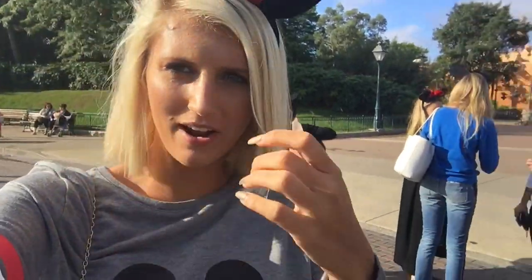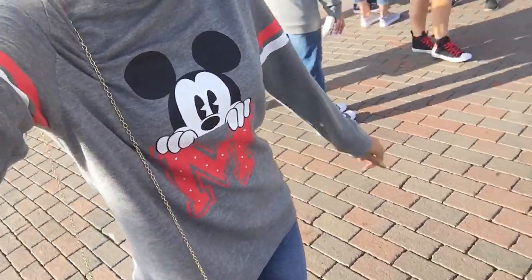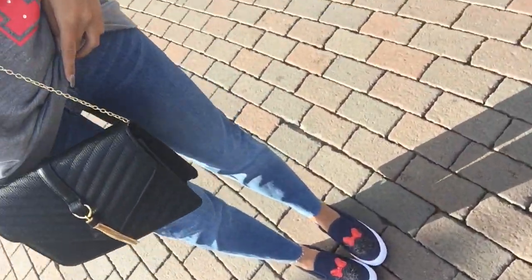So we are at the first location by the castle. It's actually very sunny today in the first outfit. Got the cutest jumper on, some jeans, and the cutest little shoes.